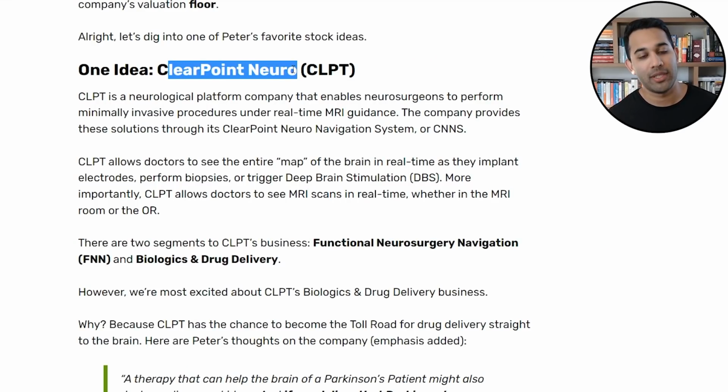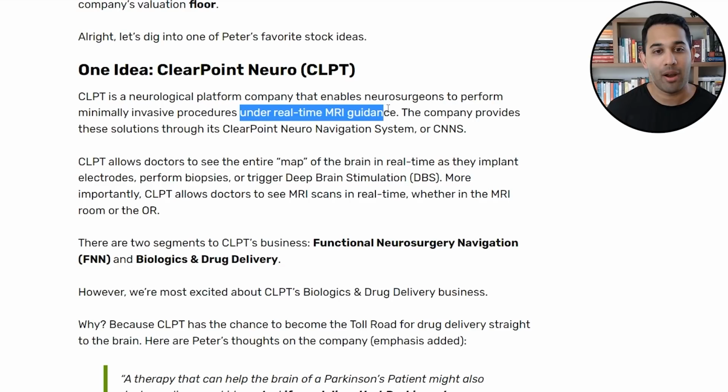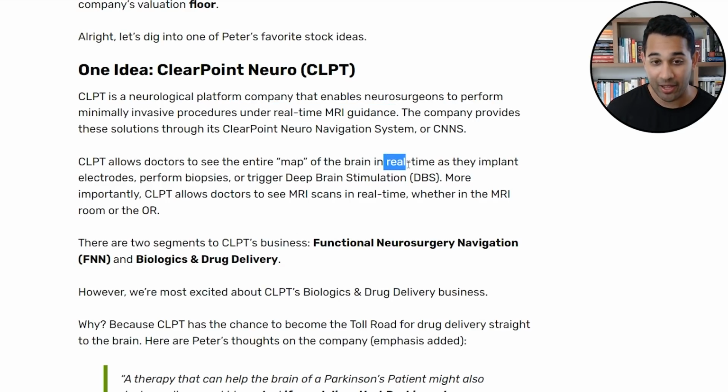Now, the company that we want to talk about today in the biotech sector is ClearPoint Neuro, CLPT. And you remember we just talked about this in the last video, but let's dig a little deeper. So CLPT is a neurological platform company that enables neurosurgeons to perform minimally invasive procedures under real-time MRI guidance, which is pretty cool. So CLPT allows doctors to see the entire map of the brain in real time as they implant electrodes, perform biopsies, or trigger deep brain stimulations.